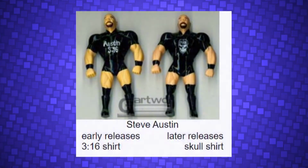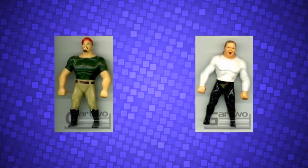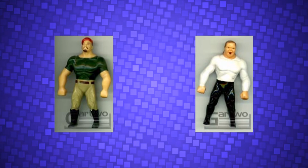The micro Bendems had the distinction of having 2 unique figures to the set, as the Kurgan, known here as the Interrogator, and the Gangrel figures were not released in the 15 base sets.